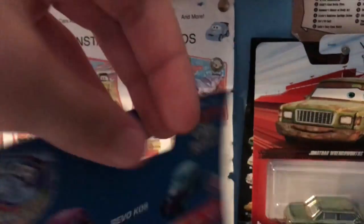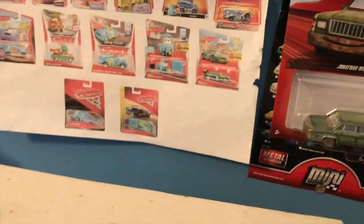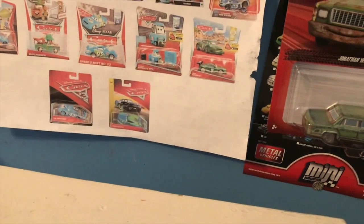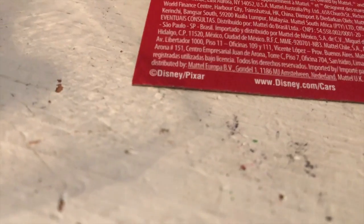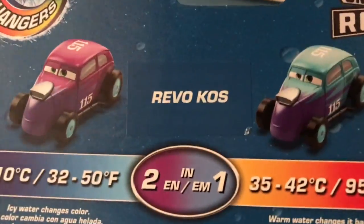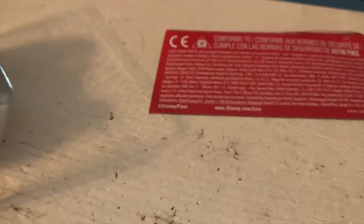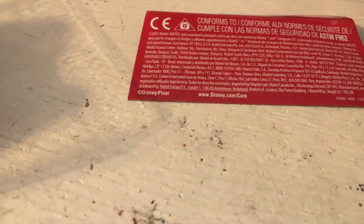Cars on the Road logo, color changer logo, and there, of course, is the back. Now, let's take this guy out of the package and also peel those stickers off. I decided not to take the sticker off the back of the packaging here, since you could already see that it does say Classic Rod back there, and also in a few other languages. It's showing up on camera better than it is in real life.